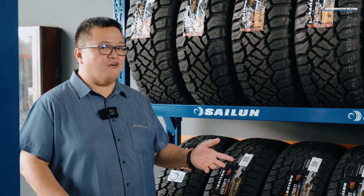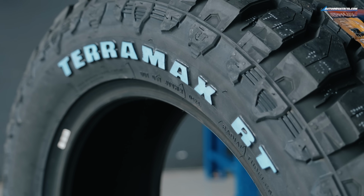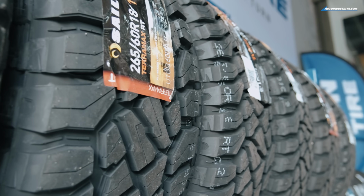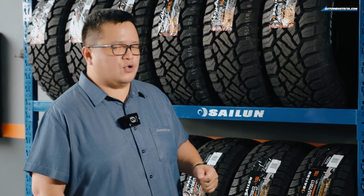If you're looking to go off-road, look at the Terramax in all-terrain and RT. These will give you the performance you need when you're venturing out into the off-road. The Terramax gives you the performance at an affordable price, especially if you like to go off-road.